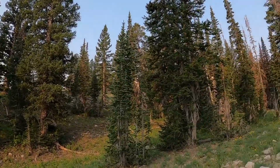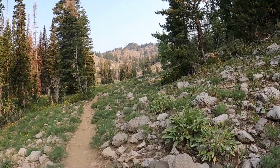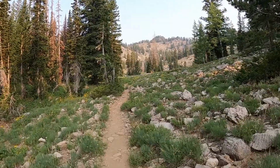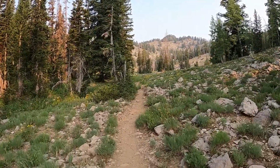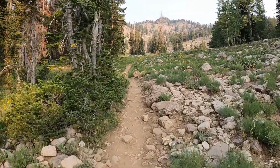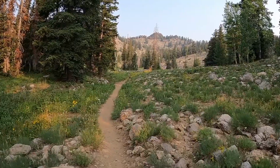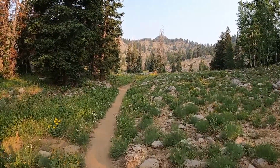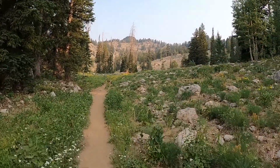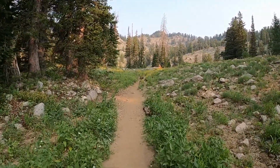So, take kind of a quick look at where we're at right now. Looks like it goes flat for a while, which is a welcome break. I'm amazingly out of shape right now. So, I will enjoy this part before we start getting back into another about 1,000 foot climb, I believe, up to the peak. So here soon we will probably end up gaining some more elevation. We've already gained quite a bit. But a nice flat trail for a little bit. I'll take the break.